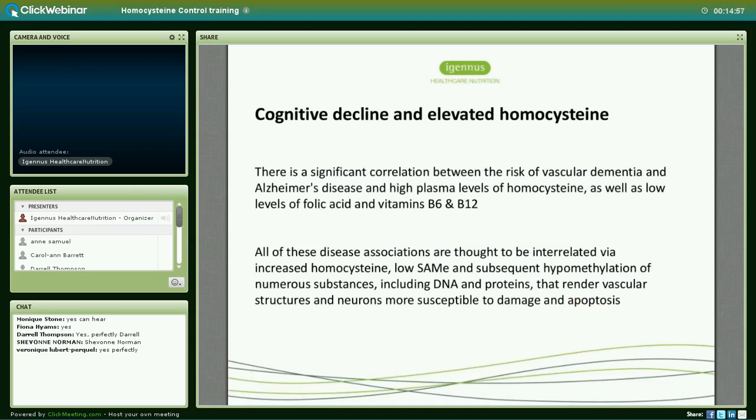When we're talking about cognitive decline, we're talking about conditions such as dementia and Alzheimer's disease, for example. Certainly vascular dementia is in there. We know that there's a significant correlation between the risk of developing dementia and levels of homocysteine, and low levels of folic acid, B6, and B12. The mechanisms or outcomes are similar to some extent to those described as risk factors for depression, in regards to the neurotransmitters that are produced. But we also know that low SAMe and hypomethylation of numerous substances, including DNA and proteins, can impact vascular structures and has a negative outcome on neurogenesis.